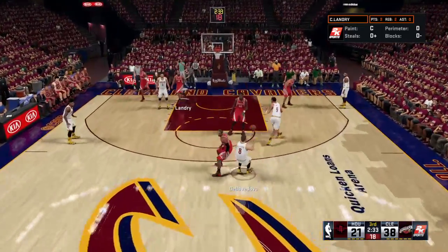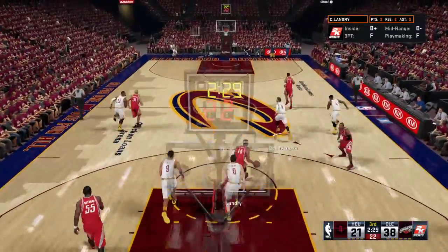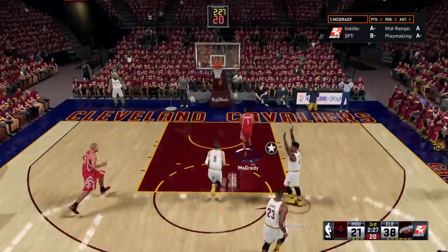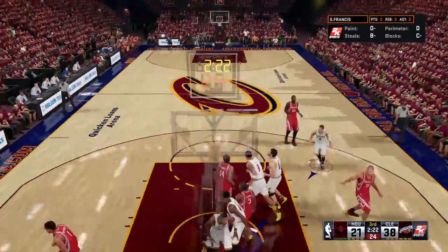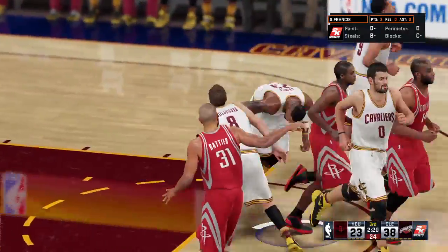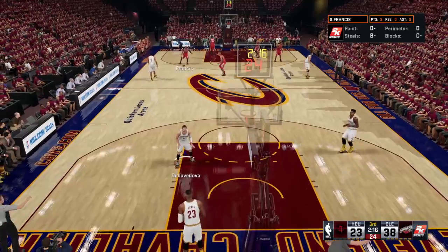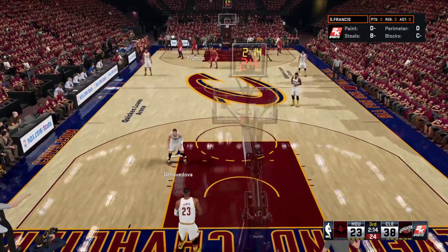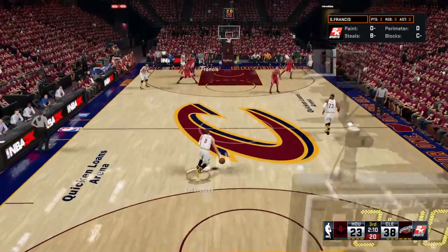Channing Frye's checked in for the Cavaliers. It's tipped. Stolen by Landry. McGrady dishes to Battier. The lead pass was put in just the right spot. He always knows where his teammate's going to be, and Kevin, that will let him put the ball where he wants it, right waiting for him. The Cavaliers leading by 15.